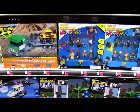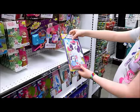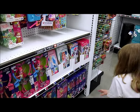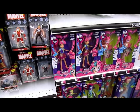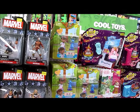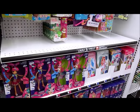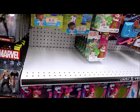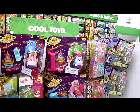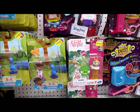That's a little Lego building type stuff. Wooden doll magnetic dress-up, and it's Rarity. Storybook puzzles, games. Oh my gosh, how cute. It's Rarity. Here's some more Equestria Girls. This is like Equestria Girls headquarters. Oh my gosh. I love Doc McStuffins. She's $3. $3 for Rarity. Wow. You don't need that, do you? No, we don't need that. It's cute though. They got the Dizzy Dancers. They've got some Littlest Pet Shop. Some Stella figures. Oh, some Stella. Angry Bird Stella. Cool.